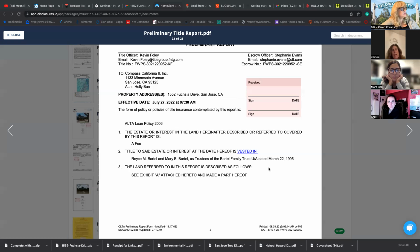So you don't really have to worry about the word fee. There's two different types. You're going to mostly see a fee-based title report. Doesn't mean you're paying a fee for it. It's just their little Q word for their type of preliminary report. I don't know what the next page is.